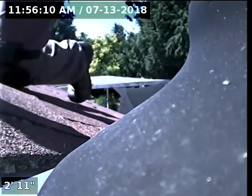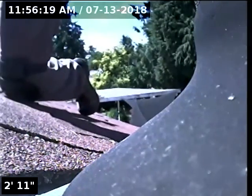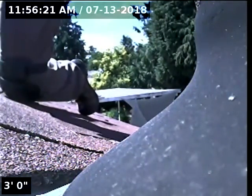Hello, this is Seth Lewis from Lantern Home Inspections, here to perform a sewer line camera inspection on property 4221 Northeast 66th Avenue, Portland, Oregon 97218. Current time is 11:56 a.m. on July 13th, 2018. The house is facing east. I'm on the west side of the roof.